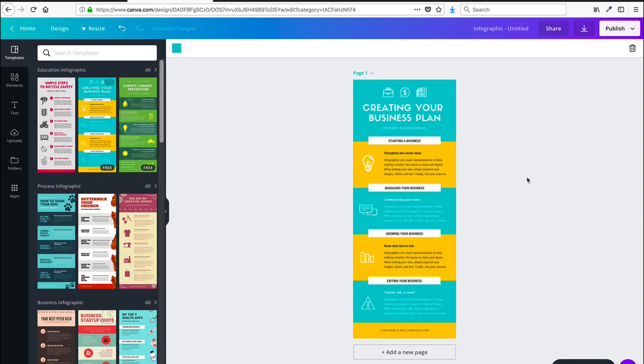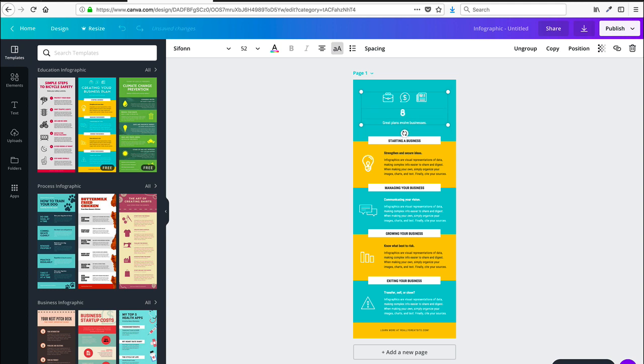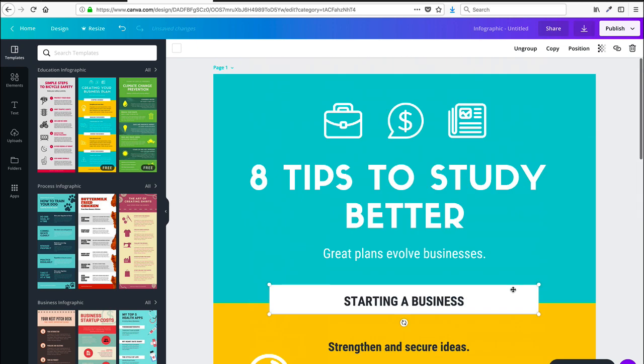This one looks pretty good. So right here, you could just start coming in right away and editing it, right? So ours was 8 tips to study better, right? And then how do you zoom this in? Here we go. If you want to take a closer look at it.